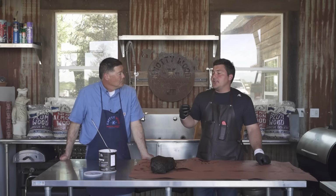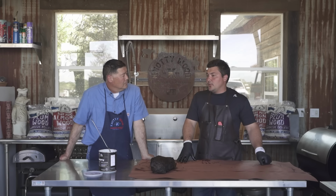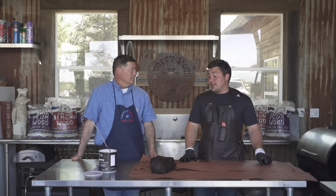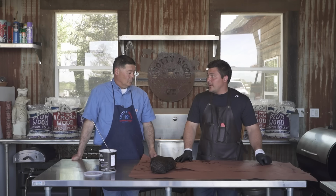Right. And if you like to tinker, then messing with a fire is fun. But if you want to sleep, or if you have to go to work, or if you have to do any of a million different things, pellet smokers make a lot of sense. And if you can get great quality results, it's really hard to argue with. But we're going to find out.